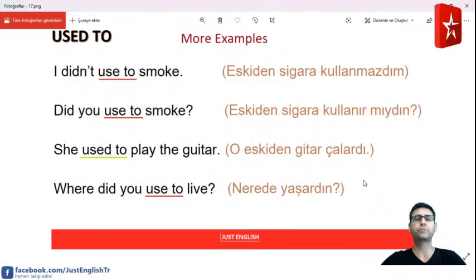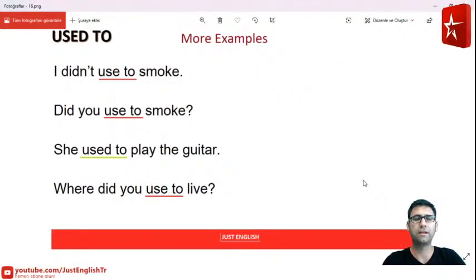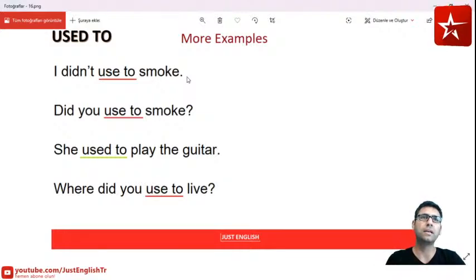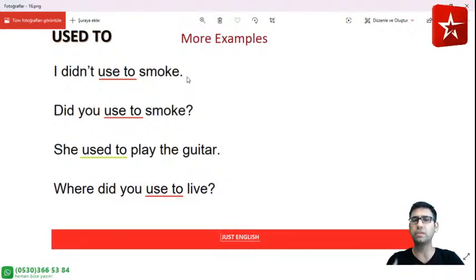Good. So, I have a question for you then. Let's clear the meanings. My question is about these four. I'm going to ask you the first one. My question is about this one. I didn't used to smoke. Does that person smoke now or not? This is the question. Is this person that I didn't used to smoke, whoever says that, that person smokes now or not? This is my question to you.